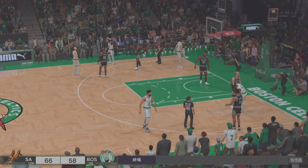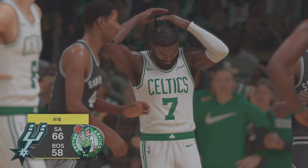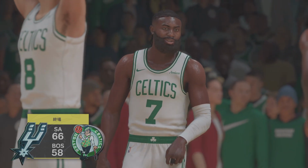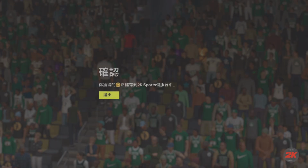It's San Antonio with the W. Exceptional effort on the road. They were ready and they were focused. Focused indeed. I mean, it takes a strong mental approach to block out the distractions.